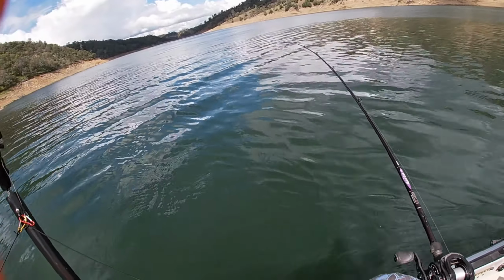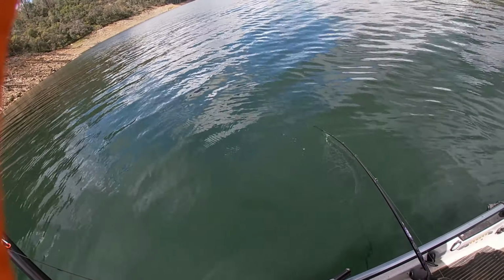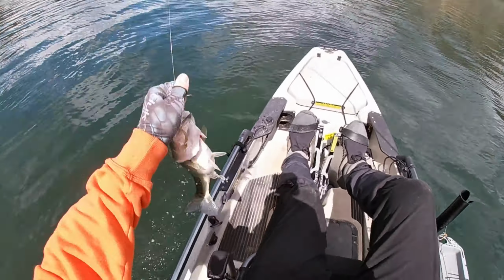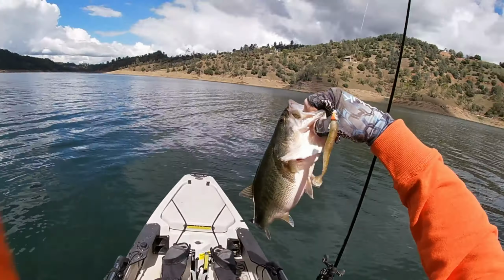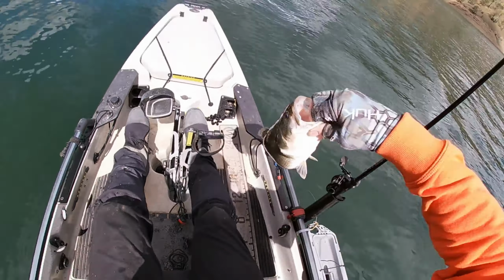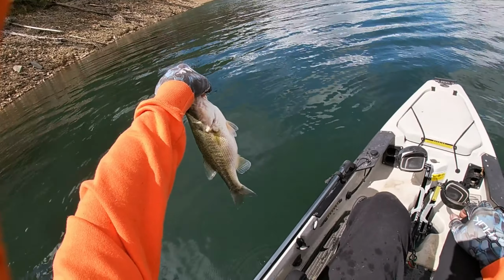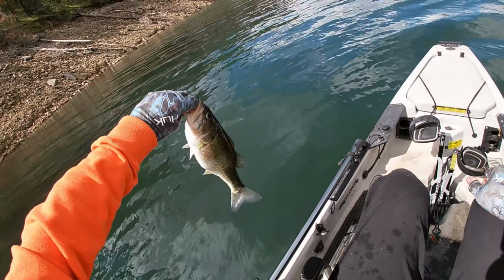Well, I'll be damned. Nice. Very nice. Okay, 15 incher, nice and chunky. Well, that was a weird one because I was just trying to clear my bale, and I threw it way out into the lake, and I was kind of puzzled why it was so hard to reel it in. And I decided just to set the hook, and sure enough, nice chunky bass on there.